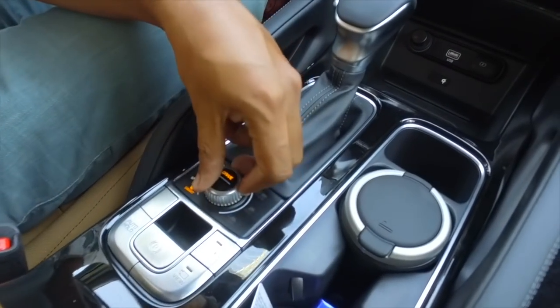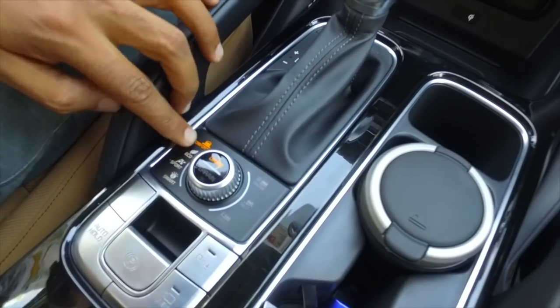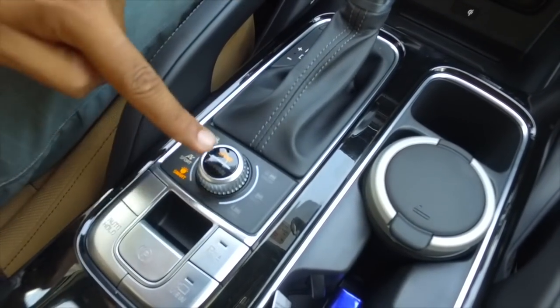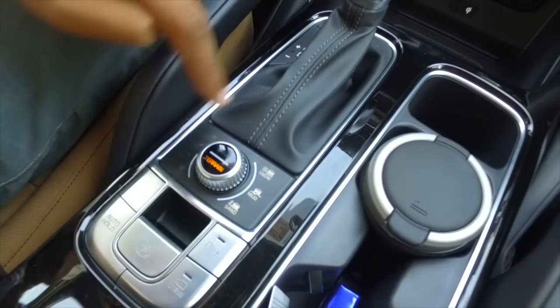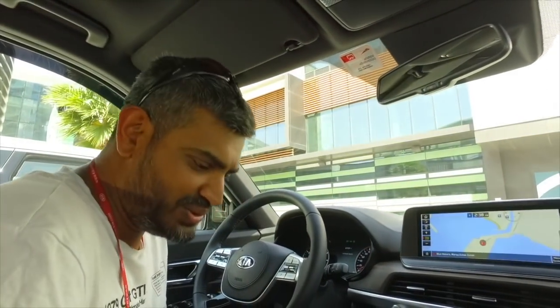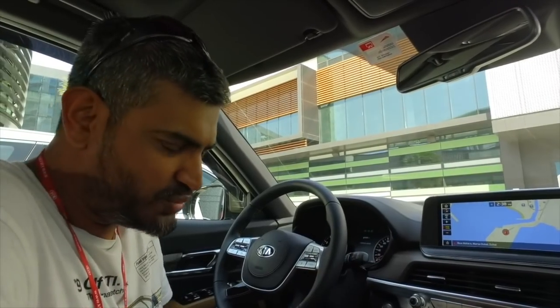Now, you've got 6 different modes here. This is comfort, which is kind of mushy, eco, which is super mushy, sport, which is okay but holds the gears too much, and smart, which I haven't tried yet. If you press this button, this lights up and you get snow, mud and sand. Now, come back up to me. I don't think this is by any means an off-road car. So let's just pretend that it's like a beach car, and I think these modes will be fine.